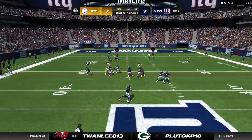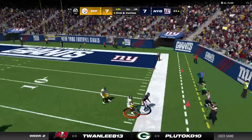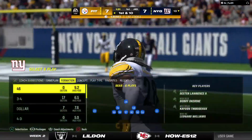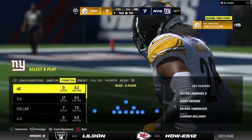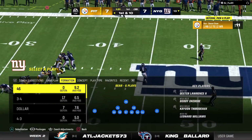Jones fakes the give to Barkley. That to the sideline, and it's intercepted. And the Steelers are going to take over at their own 13-yard line. And not the first quarter that he was hoping for.